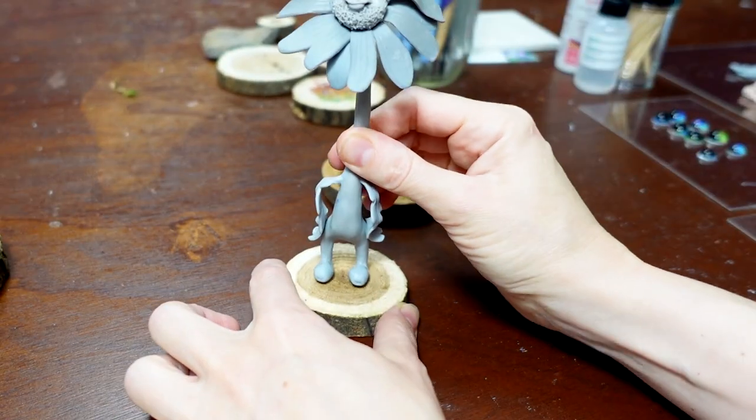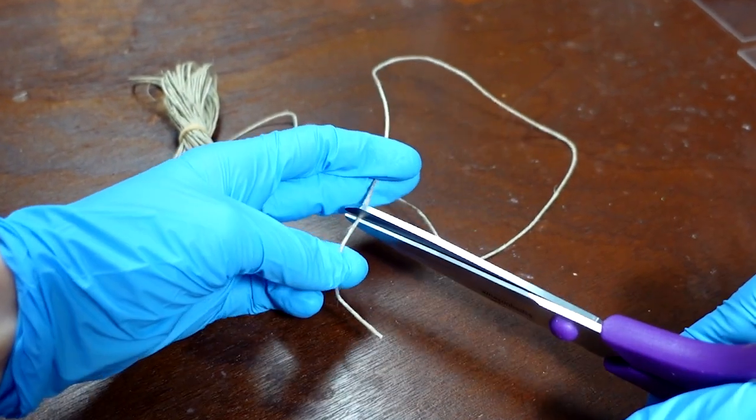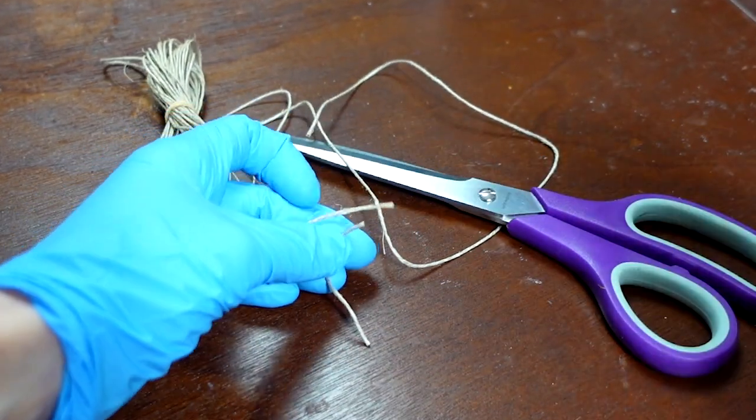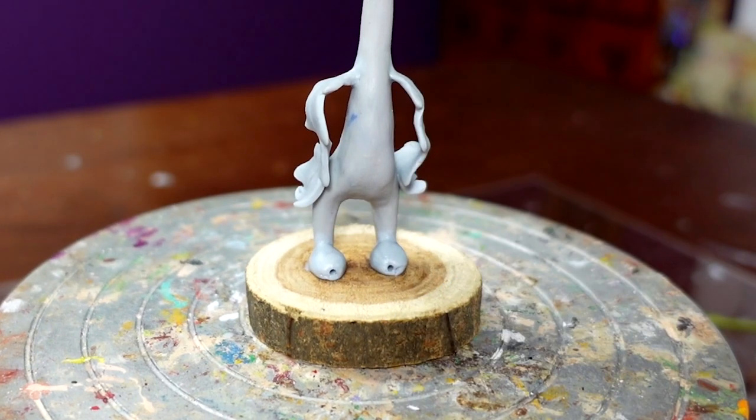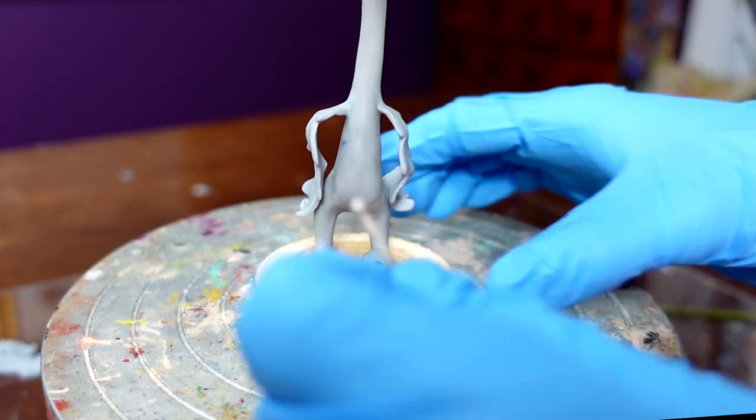After prepping the base, I can now get back to the feet. I like my plant creatures to have roots in some way because even though they have mouths, they don't usually use them for eating. I'm using twine to make the roots and sculpting it into the feet.